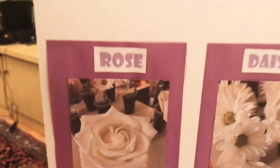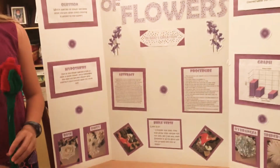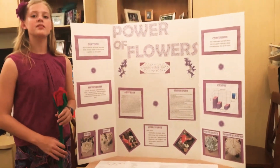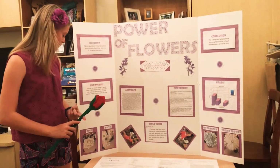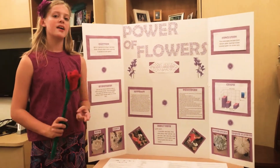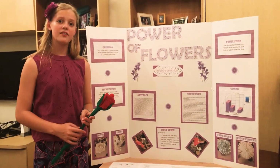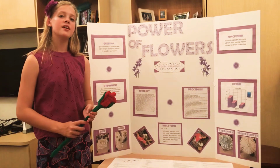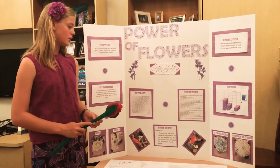My independent variable for this experiment was my species of flower. My dependent variable was how vibrant the flowers got, and my control variables were things like how I kept all the flowers white, how I cut them at a 45-degree angle, how I cut all the leaves off, how I cut the stems 12 inches, and also how they were in the same amount of sunlight and temperature.